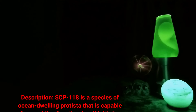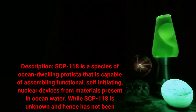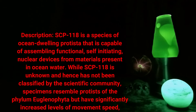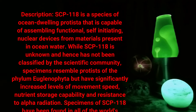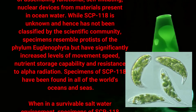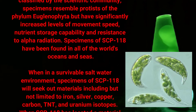Description: SCP-118 is a species of ocean-dwelling protista that is capable of assembling functional, self-initiating nuclear devices from materials present in ocean water. While SCP-118 is unknown, and hence has not been classified by the scientific community, specimens resemble protists of the phylum Euglenophyta, but have significantly increased levels of movement speed, nutrient storage capability and resistance to alpha radiation. Specimens of SCP-118 have been found in all of the world's oceans and seas.